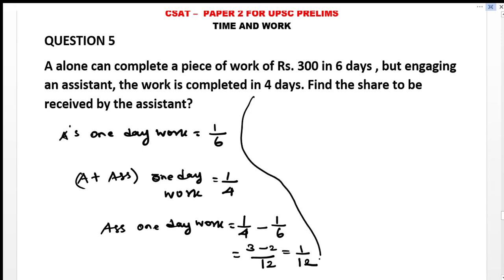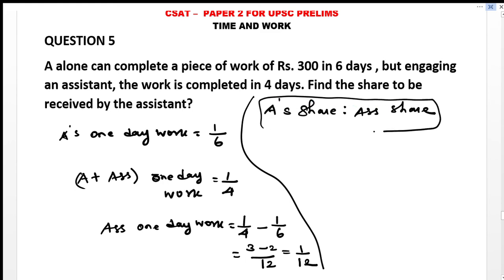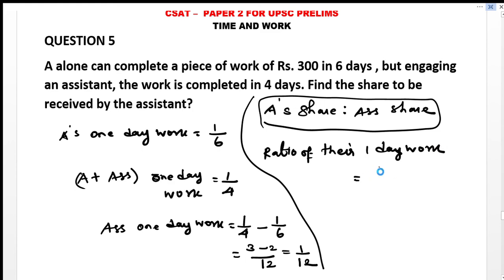But we need to find the shares, right? Therefore, A's share and the assistant's share is the ratio of their 1 day work. So what is the ratio of 1 day work? A's is 1 by 6 and the assistant's is 1 by 12. So simply take the LCM here, or else multiply by 12. Therefore 2 is to 1. Therefore A's share is 2 parts and the assistant's share is 1 part.